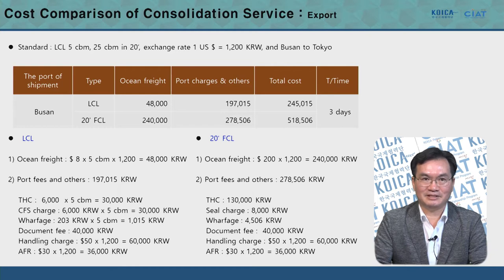T/T is the transit time, and it is the number of sailing days from Busan port to Tokyo port, which takes 3 days. T/T depends on the ship. For example, the T/T for a ferry ship takes 1 day from Busan port to Tokyo port.